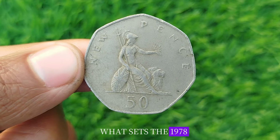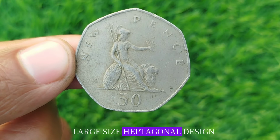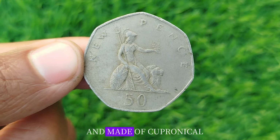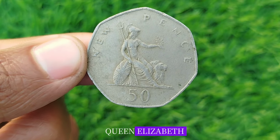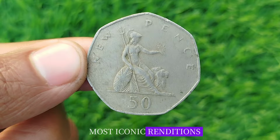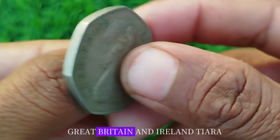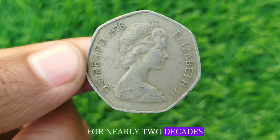What sets the 1978 50 new pence apart visually and structurally is its classic large-size heptagonal design, 30mm in diameter and made of cupronickel. On the obverse, you'll find the second portrait of Queen Elizabeth II, sculpted by Arnold Machin. It's one of her most iconic renditions, showing her wearing the Girls of Great Britain and Ireland tiara with a calm, youthful profile that defined British coinage for nearly 2 decades.